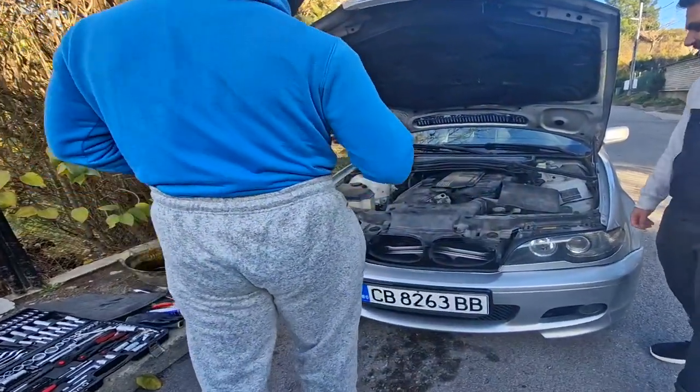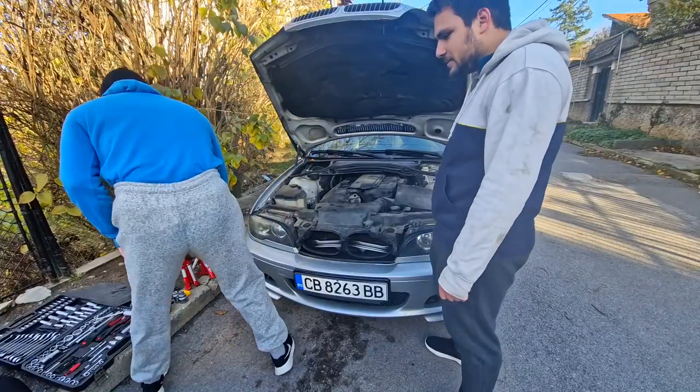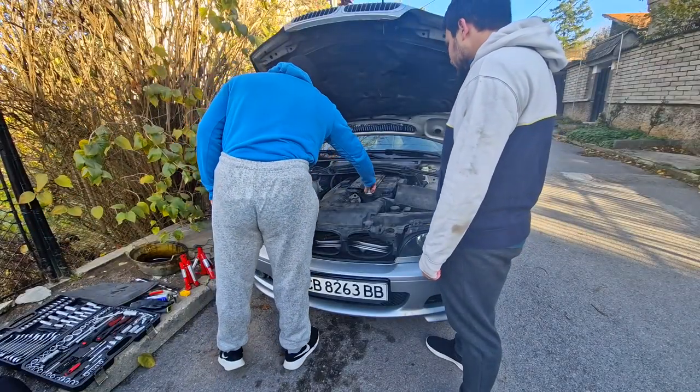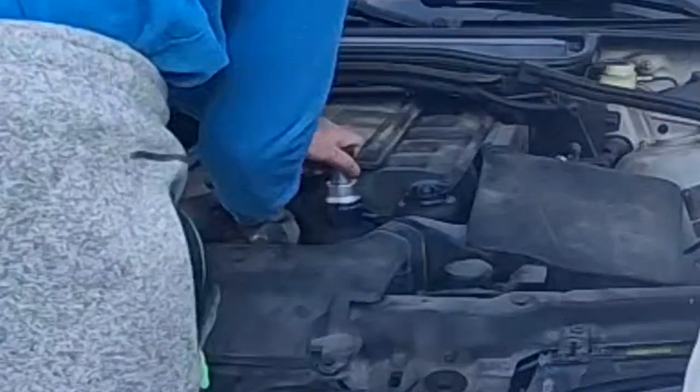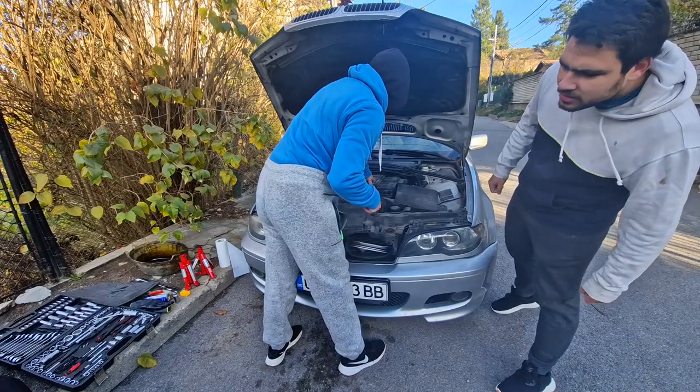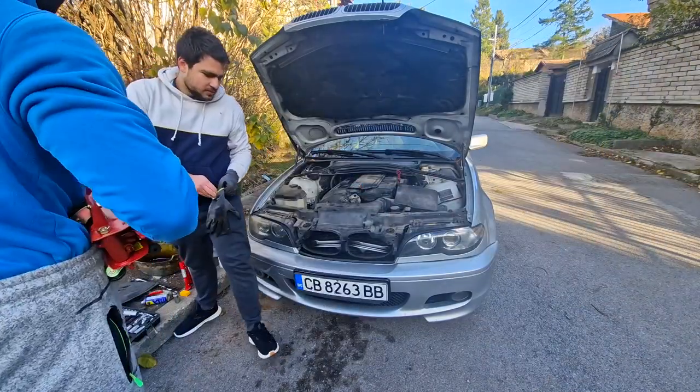So, George, first off, we need to bob this thing off. This will drain the oil in the oil pan. Allegedly.